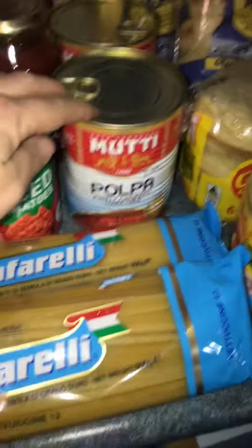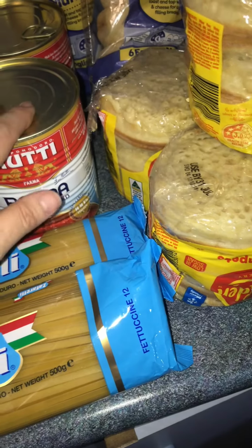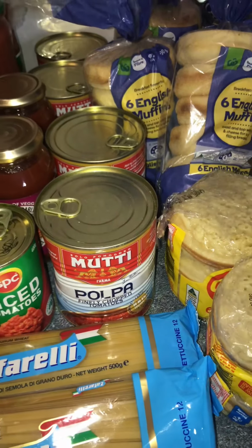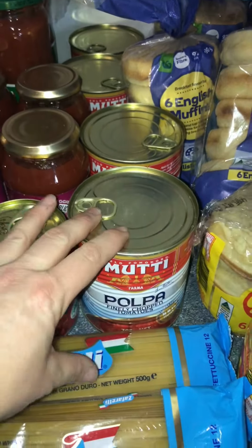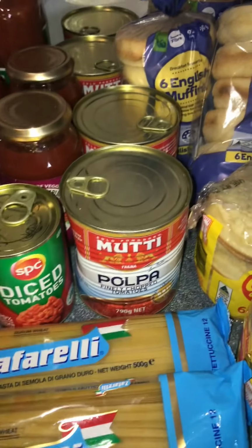This is the finely chopped tomatoes. Now, again, this was on sale, so I did buy them. Normally, I buy these in like the 2.5, 3 kilo tins from the wholesale. I know I like it, so Woolworths had it on sale for these tins, so I grabbed them.